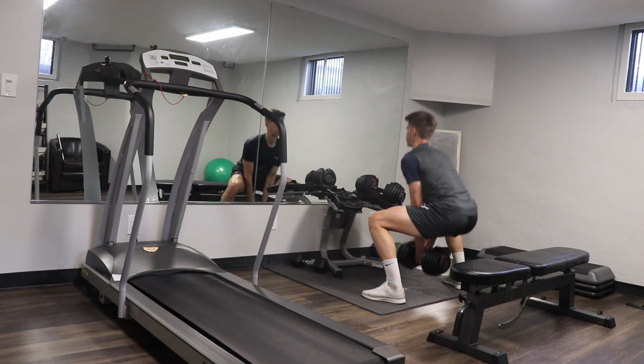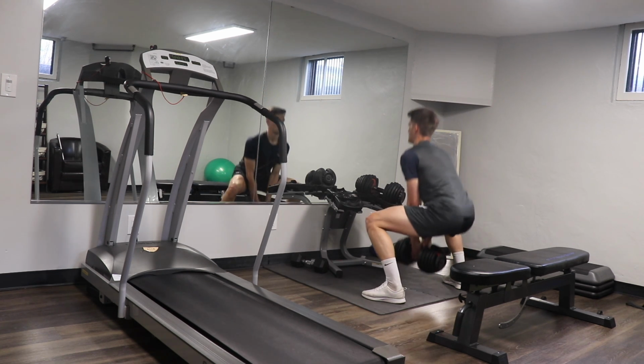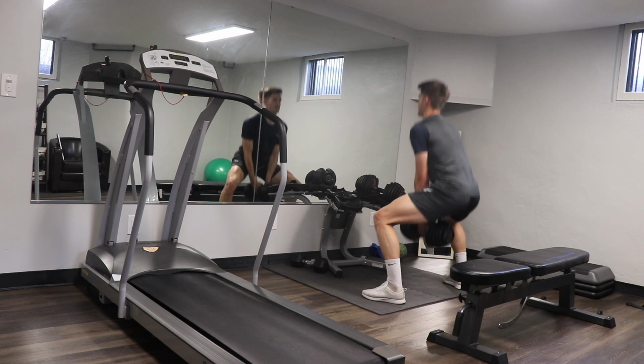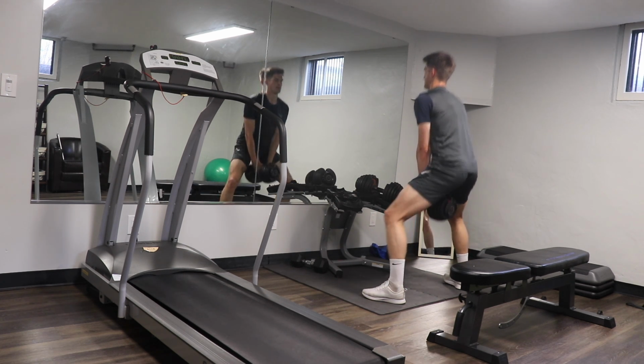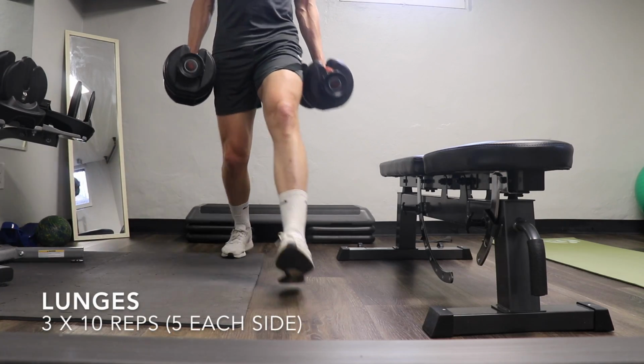So I'm just holding it with both hands, squatting down and back up again, trying to keep those knees 90 degrees on the way down, pausing for a split second at the bottom, and then coming back up to my starting position again. So I'm doing 10 repetitions in total. And for this entire workout, it's always 10 reps, and then I repeat the entire circuit 3 times.